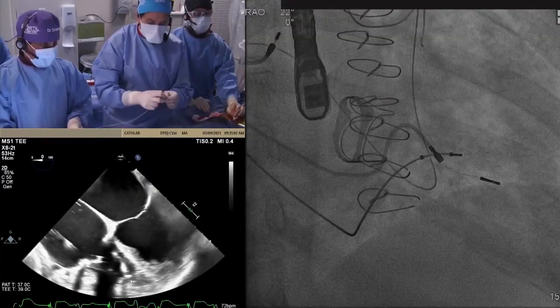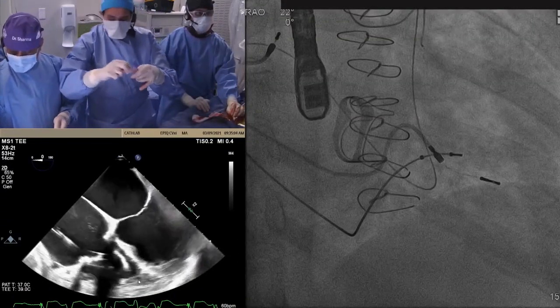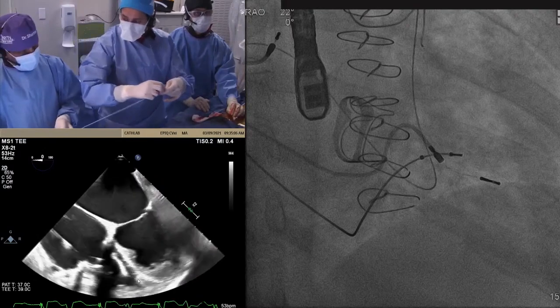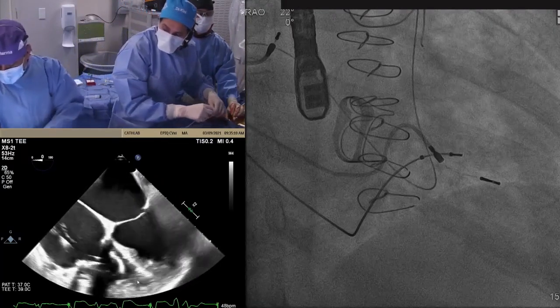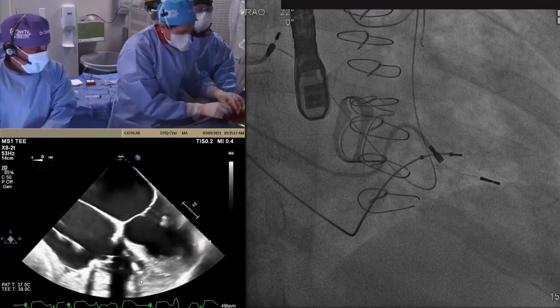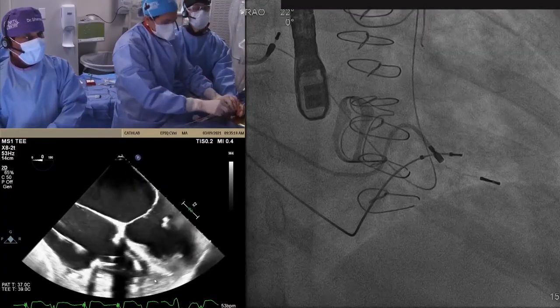Yeah. So we're just going to use a regular pigtail. The tip is stiffer. And you're saying to make the pigtail point down. So it will take away the direction. Yeah.